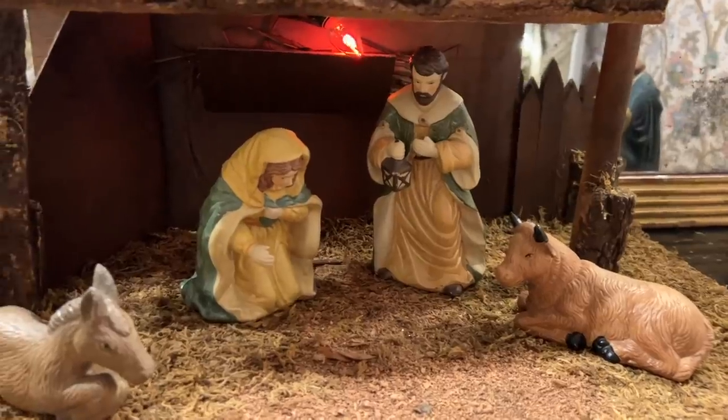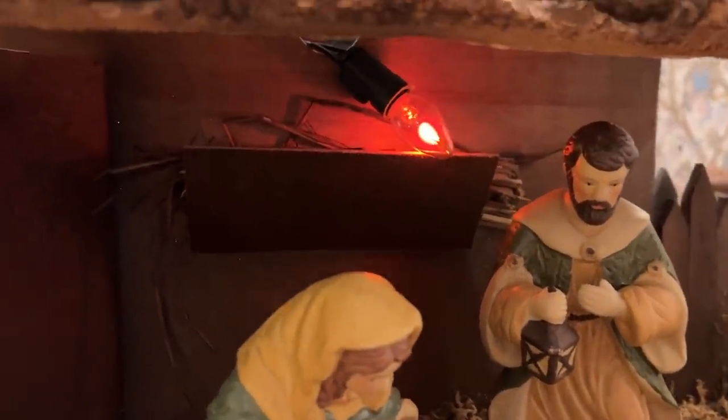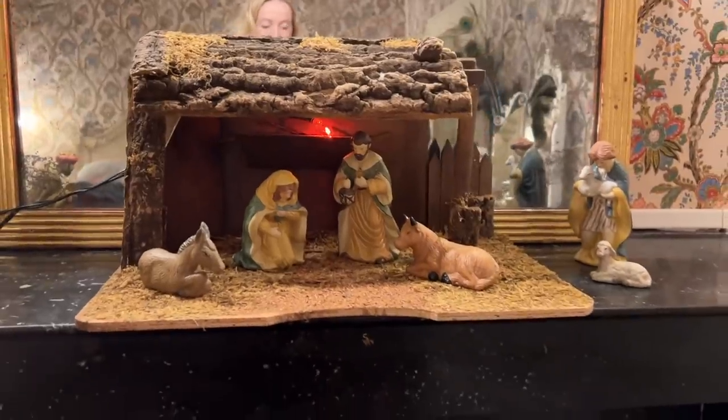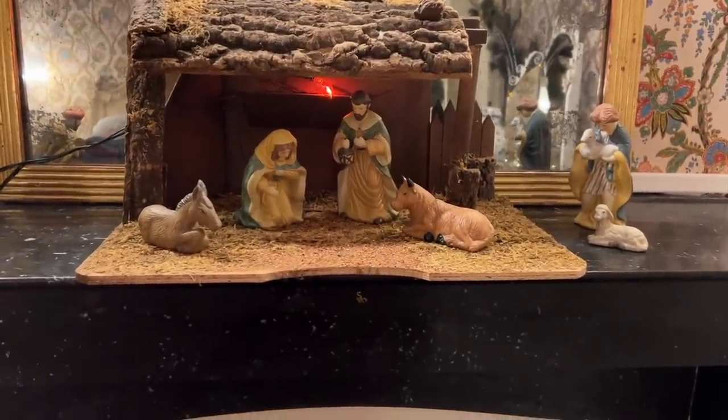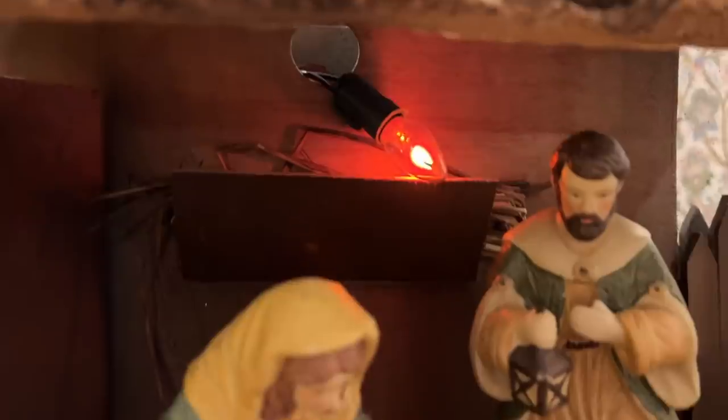Yes. I managed to get the little light on and it's so cute. It's like a little flickering flame. I guess it represents the light being cast by Joseph's lantern. Either that, or the start of a fire in the hay manger, which would be more of a concern. But let's presume that's not what's going on.